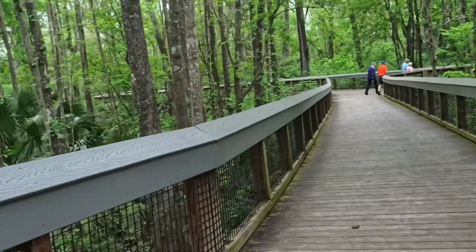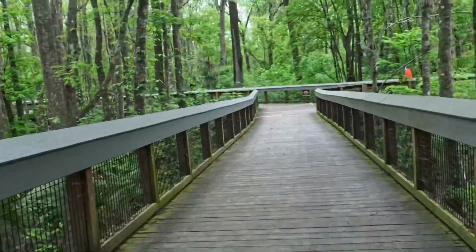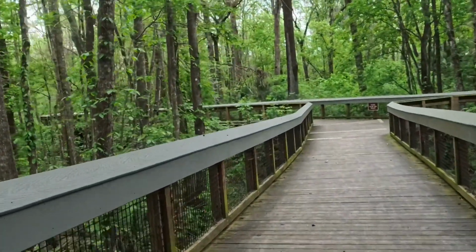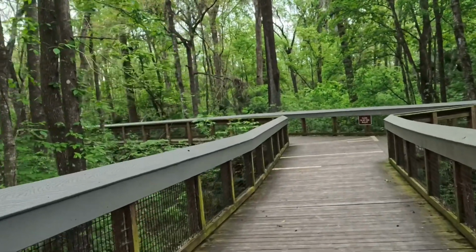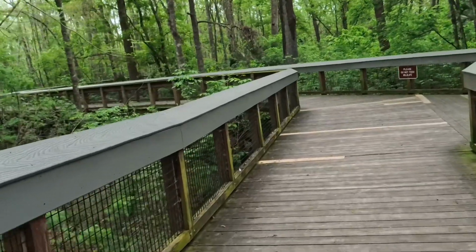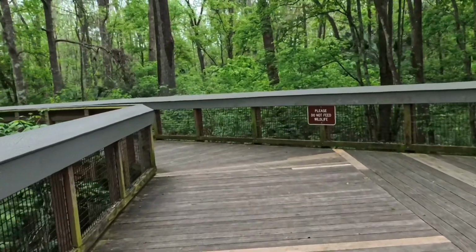Nice boardwalk. See, there's some evidence of them not being happy with humans. You watch where you walk. Nah, they just go wherever they feel like it. Might want to wear a hat. And there's all kinds of signs saying, don't feed the animals.